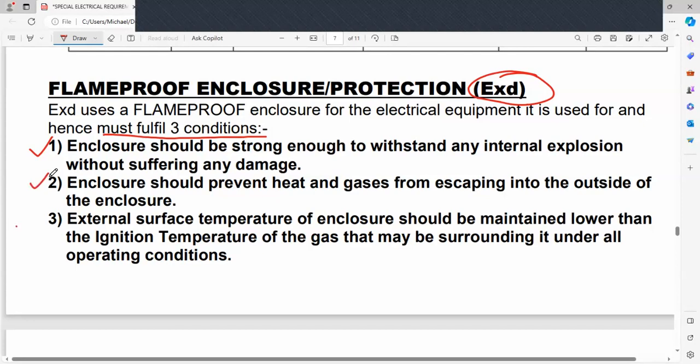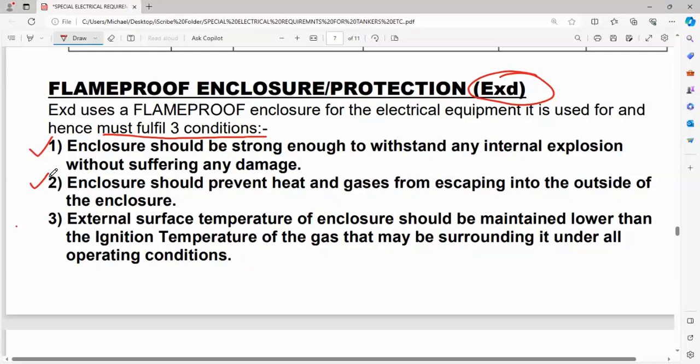So that whatever explosion occurs on the inside, the energy released by the explosion has to be dissipated. But by the time it gets dissipated and comes out into the flammable gas region, it would be cool enough so as to not ignite the flammable gas that is surrounding that motor.